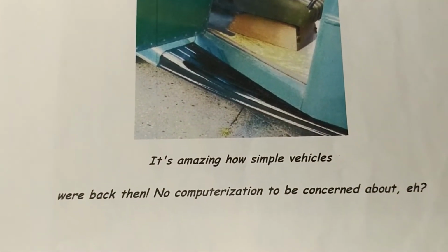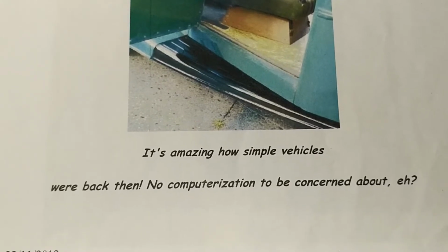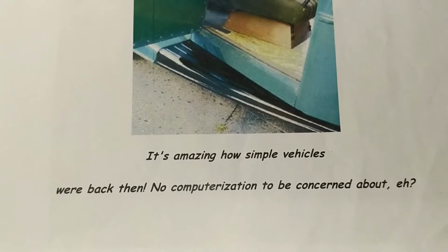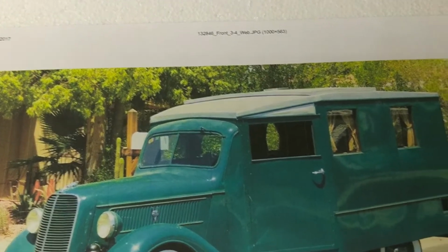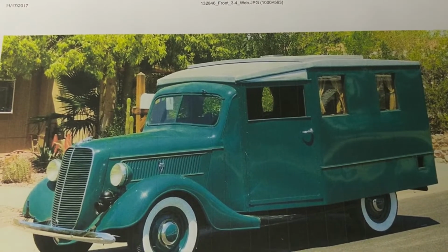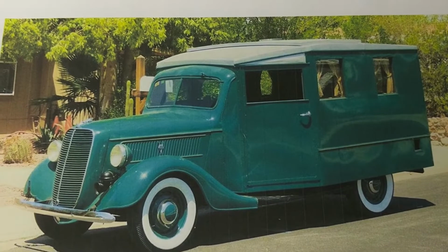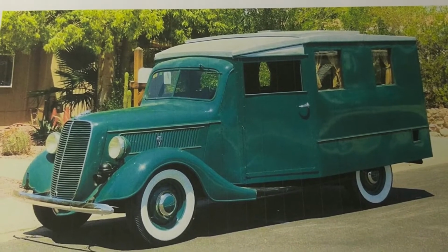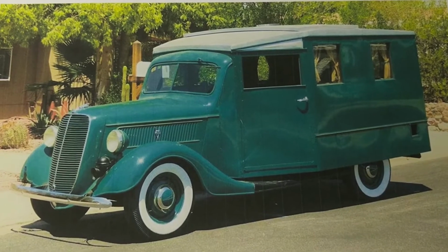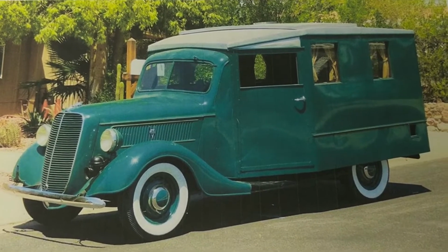And the final notes on it. No computerization to be concerned about, eh? True that. And finally, a large picture of the truck as it was once it was tidied up and prepped for auction. Where it is in the States at the moment is beyond me, but I'm assuming somebody in the Ford Museum or something like that would probably be the proud owner of this at the moment.